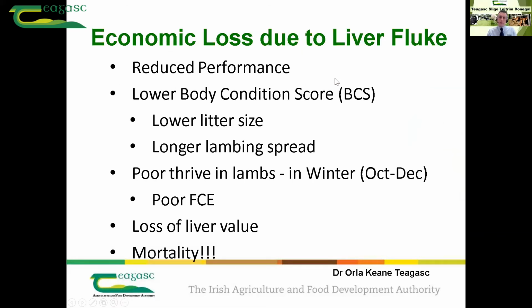We're concerned about liver fluke because of its economic loss. You have reduced performance of sheep. Thinner sheep in September time result in lower litter size in the springtime. Fewer lambs being born. You can have a longer lambing spread as well. And there's also poor thriving lambs, especially during October to December, when they've picked up a lot of liver fluke larvae.